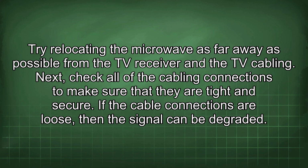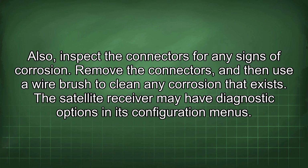Next, check all of the cabling connections to make sure that they're tight and secure. If the cable connections are loose, then the signal can be degraded. Also, inspect the connectors for any signs of corrosion. Remove the connectors and then use a wire brush to clean any corrosion that exists.